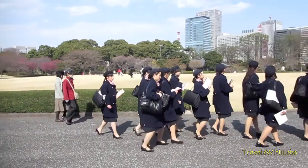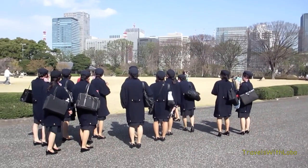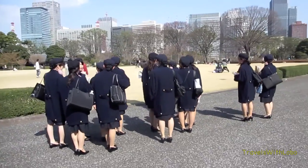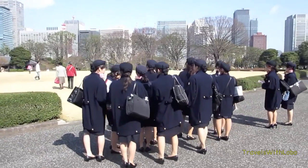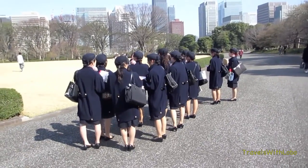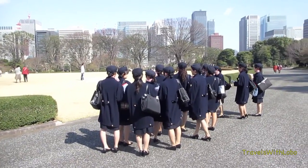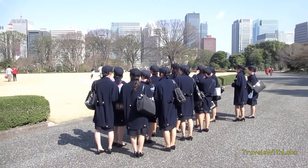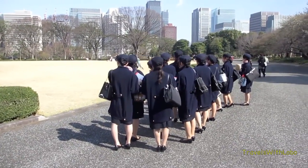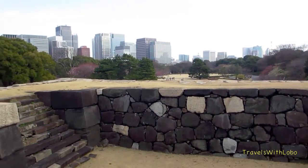Here's a group of undoubtedly tour guides in training, as they huddle and turn their backs to me in a turtle-like maneuver to look at nothing. Let's see if I can talk over the wind noise.